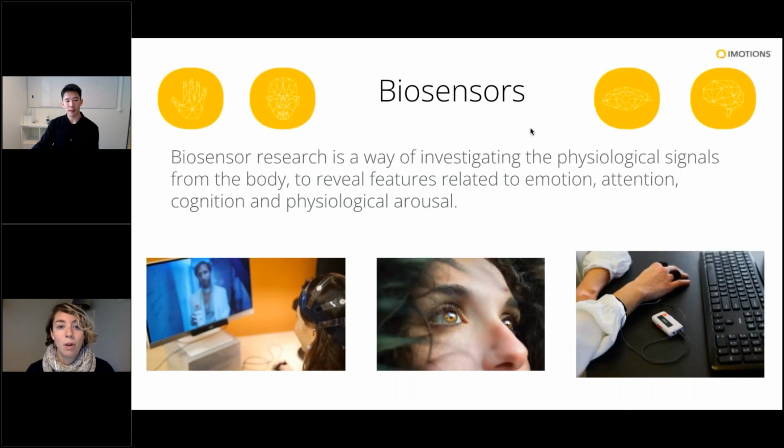But if you're curious about what biometric research is, using biosensors, it's a way of investigating in-the-moment physiological signals that our bodies send as they relate to emotion, attention, cognition, and also physiological arousal. So imagine that you're exposed to a situation, maybe something on a screen, you're watching a TV show, you're watching a movie, or you're even in an environment. So you're out walking along the street and you want to take in what your visual attention is, where your eyes are going, where they're looking.